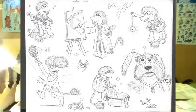All right, this first one he drew back in April of 2015. It's Gobo, Mokey, Wembley, Boober, and Red, and then Sprocket and Gobo. They're all doing all sorts of funny things. Boober's washing, Wembley's playing with a yo-yo, Mokey's painting, Gobo's playing his banjo or his little guitar, whatever you want to call it, and Red is playing tennis in a way, or with a racket maybe.